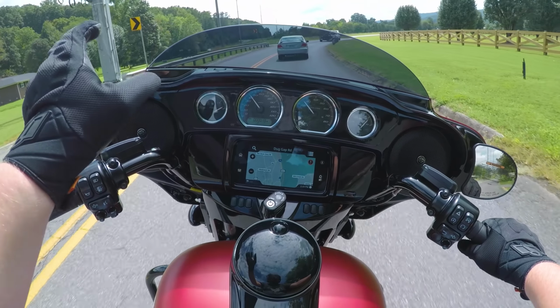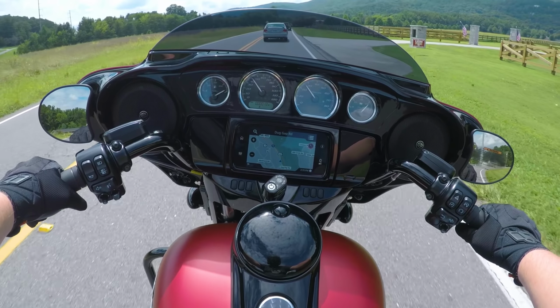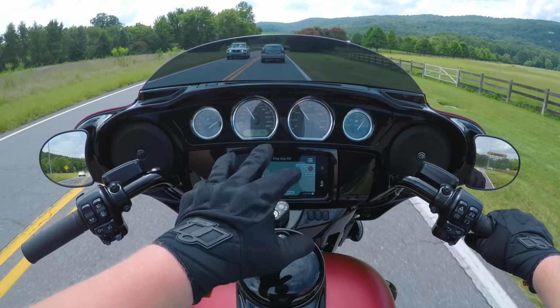We also have this beautiful new GPS navigational display in front of us. It's their updated boom box this year for 2019. Got a nice full glass panel. Gone are the hard buttons that used to be here, and now it's all touch.